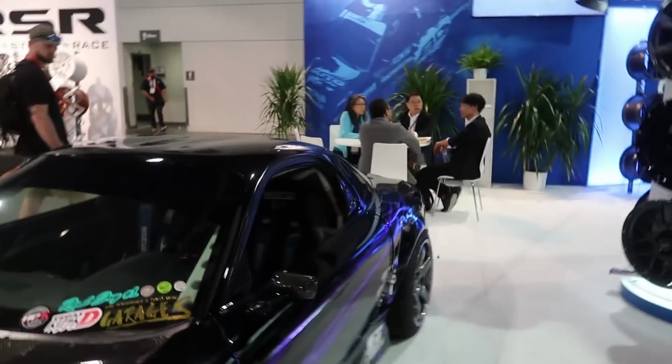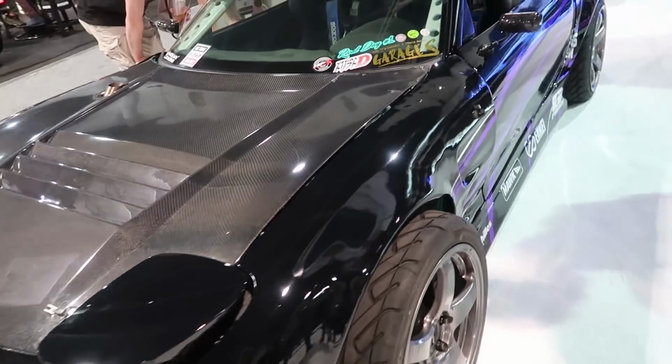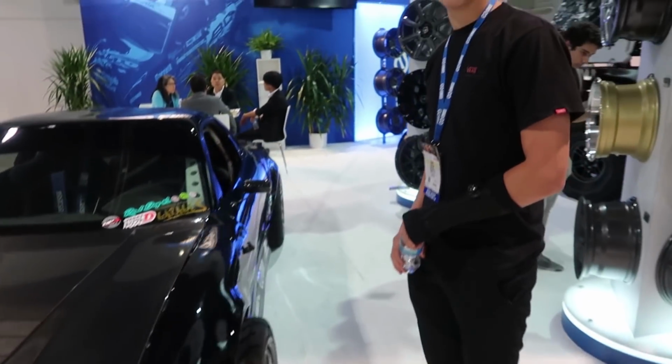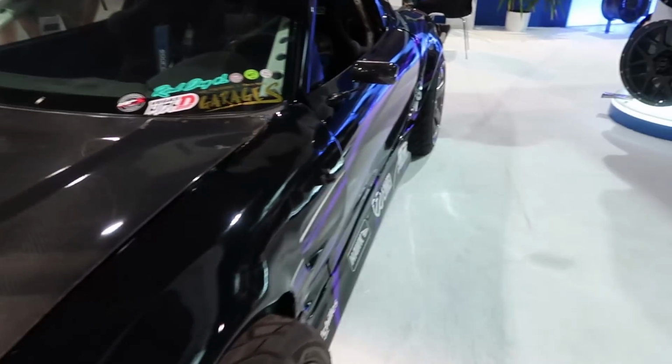Dude, the new livery looks good. Thank you. Like it. Looks way better in person than I expected, dude. That's what everyone says. I'm hyped on it. Yeah. Used to having zero body panels. Exactly. Everything always ripped off. Check this out.